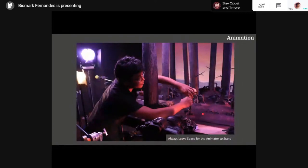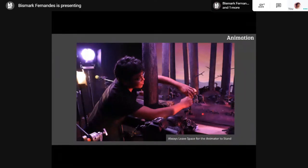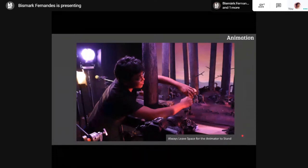Okay. Another thing, like I was saying before, always leave space for the animator, because sometimes you'll be animating for days, like the walking shot took me about 3 whole days. The first time I animated it, I bumped the camera. The camera moved on the rig on my second day, and I had to start the shot all over again. So it's really disappointing when that happens, but sadly, that's the nature of this medium.